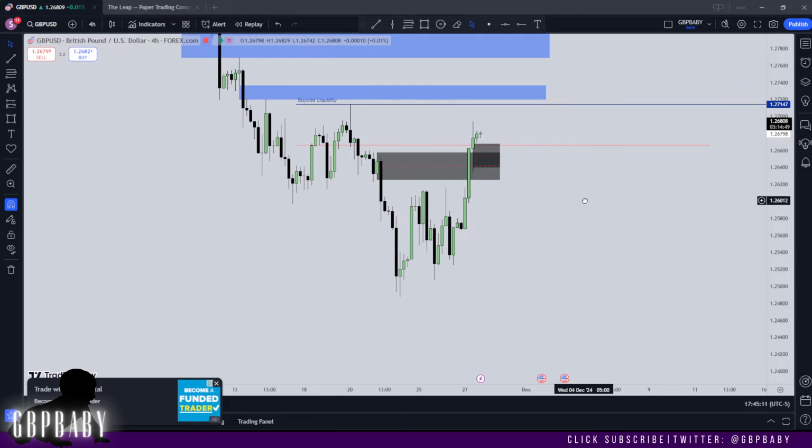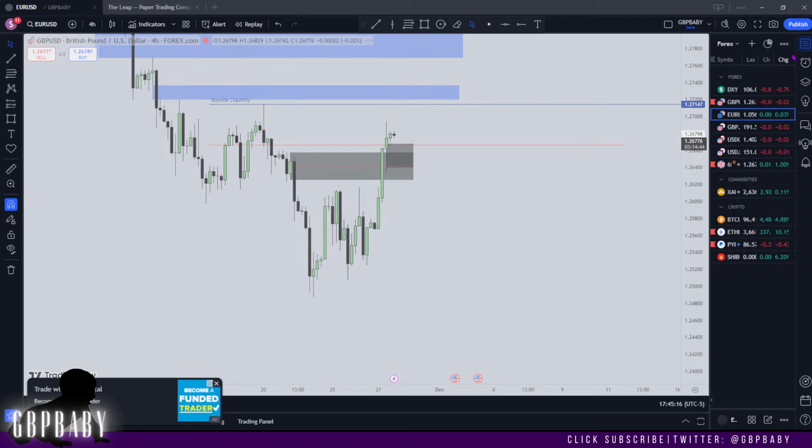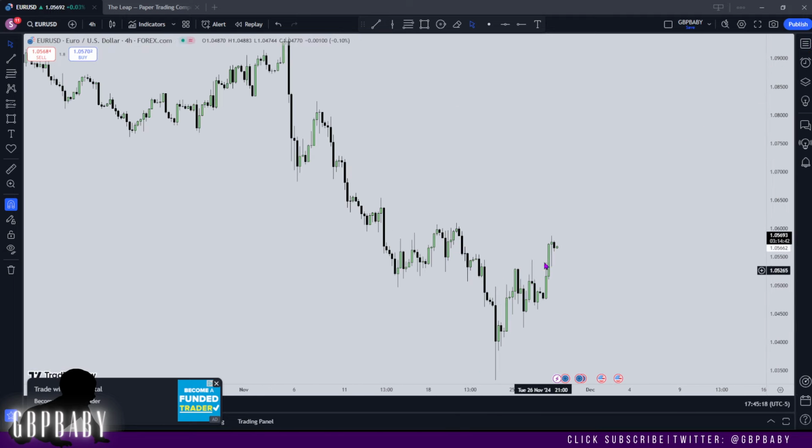Should we look at divergence now? We'll look at divergence at the end just so that we can get euro out the way. And similarly, you can see how euro didn't move as much as pound, but nonetheless is still trying to push up into its premiums. So let's get rid of everything here.